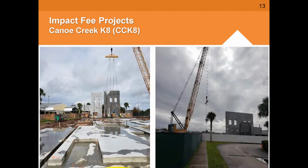This is the tilting that just started yesterday. So these are pretty much real-time photos, a very exciting milestone for that project as we go vertical.